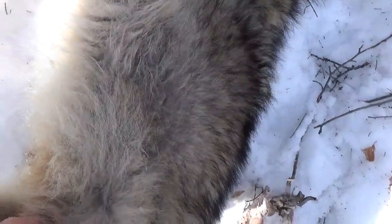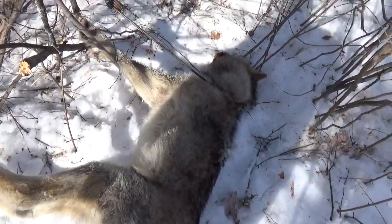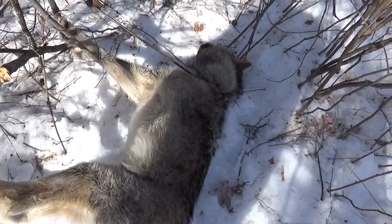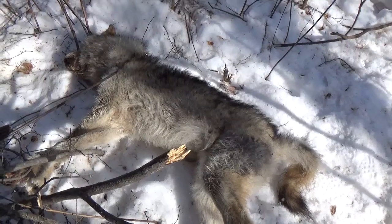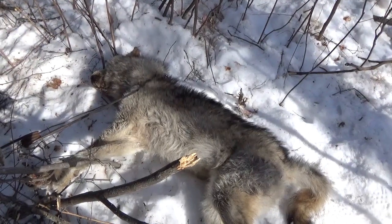What do we got going on here? Well, the belly looks pretty decent, and looks like a male, but right on. What a way to end the season. I kind of didn't expect this. I was kind of figuring that was it for the year as far as wolf goes, but right on. I think I'll go home and grab my sleigh.